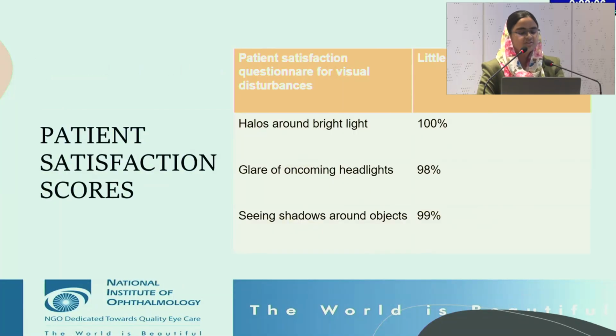The patient satisfaction scores were particularly for glare and halo complications after extended depth of focus IOL implantation. It showed that 100% of patients had little or no difficulty, with no complaints of halos around bright lights.